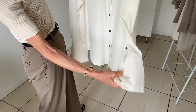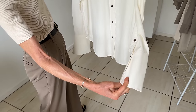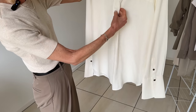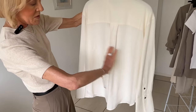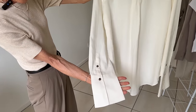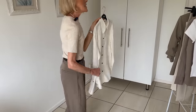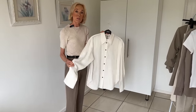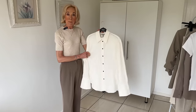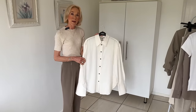Look at that. That belies £21.99. Let me turn it around. You've got a yoke with a simple pleat here, which gives that added fullness again. See the sleeve? Look at that. £21.99. This is quite remarkable, both in design, how it's done, the fabric, all of the above. Let me pop this on and I'll come back.